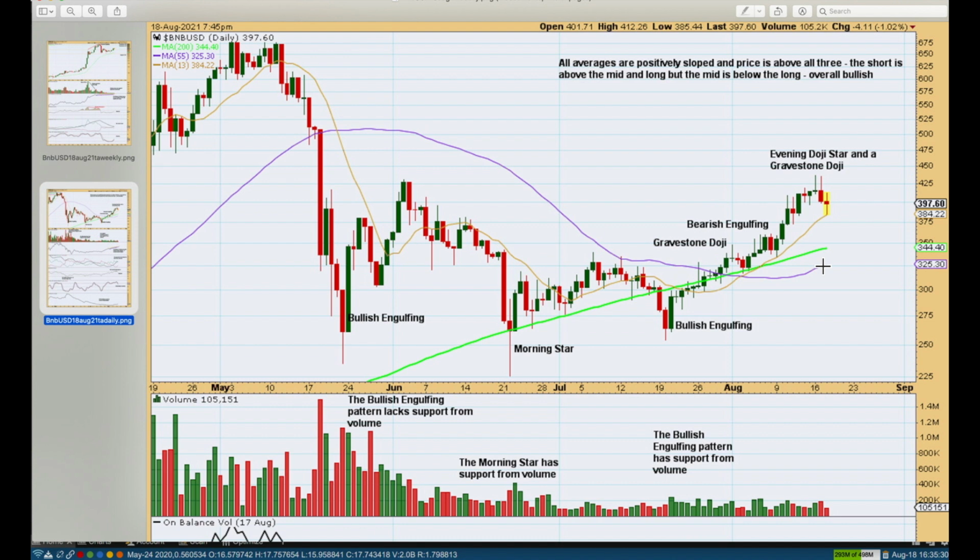Finally, the moving averages are overall bullish, but we've got a death cross here with the Fibonacci 55, the 55-day moving average crossing below the 200-day moving average, which is green. So somewhat inconclusive, but overall bullish because they're all positively sloped and prices above all three, but not fully bullish. I've also noted a couple of bearish candlestick patterns here, gravestone doji here and a bearish engulfing candlestick pattern here, both within the context of an upward trend, weren't followed by much. So a little bit of care with candlestick patterns as well. Read them in context of everything else.